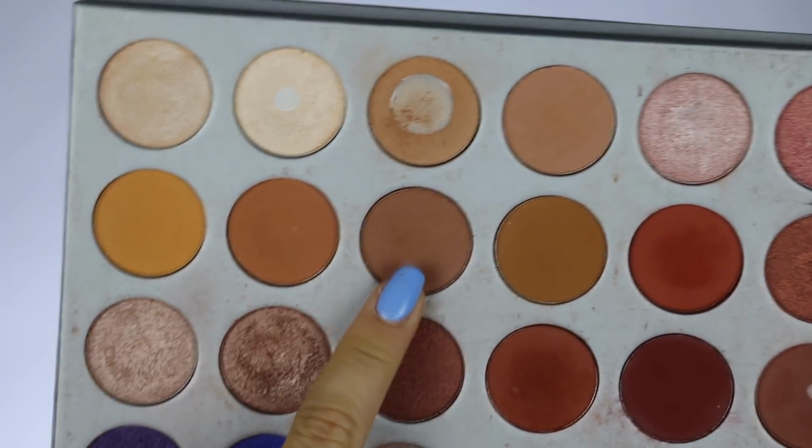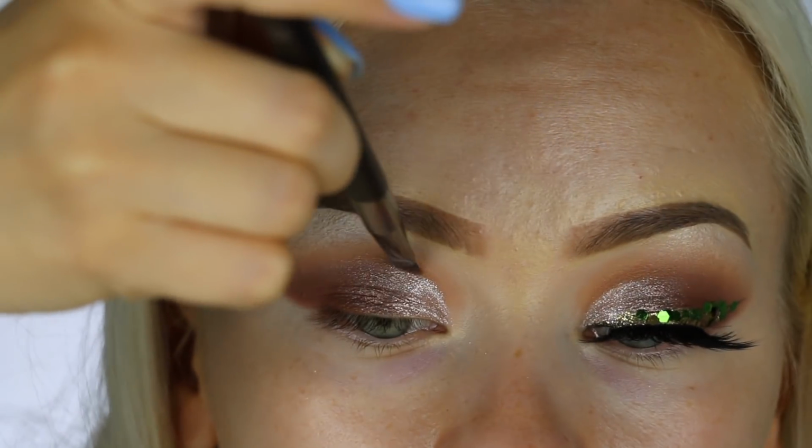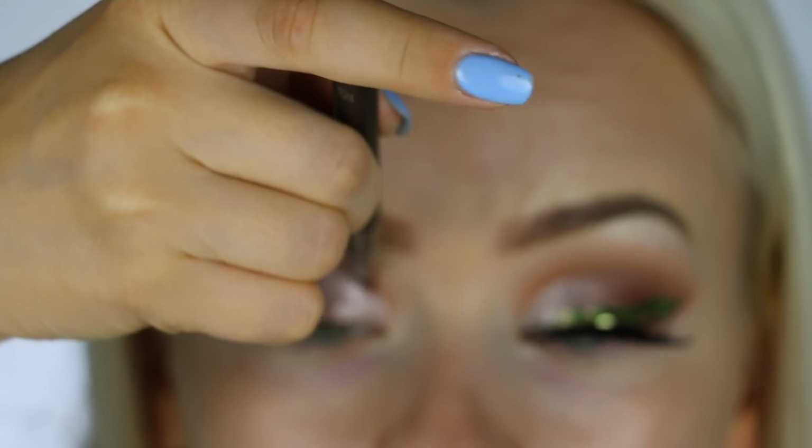Then I'm gonna take this color right here from the Jaclyn Hill palette. Just very lightly, I'm gonna darken up the edges of this kind of cut crease.